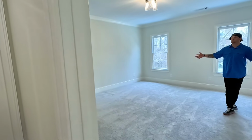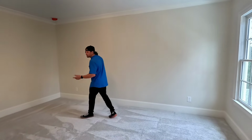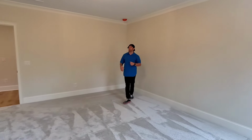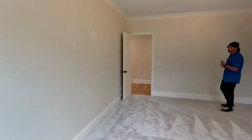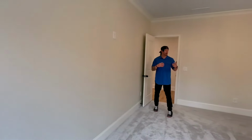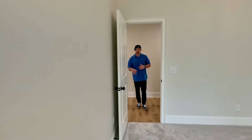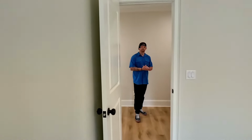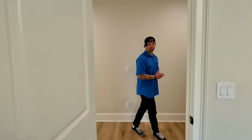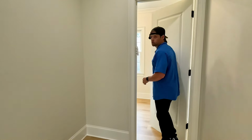So take a look at bedroom number 2. You'll notice lots of space in here as well. Thick baseboards throughout the entire home. Once again, you also have the outlet up high for that TV if they're mounting a TV up there. And then of course you have your closet. So nothing crazy about the room, but plenty of space. But we are in an area where there's a lot of older homes, and those secondary bedrooms are very, very tiny. They're like 8 by 8. So it is highly desirable to have these bigger bedrooms.